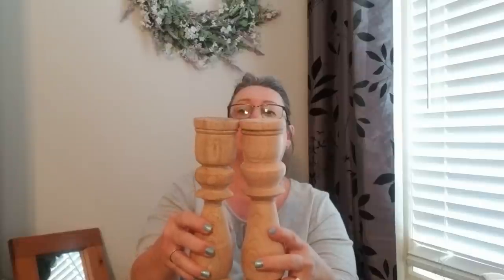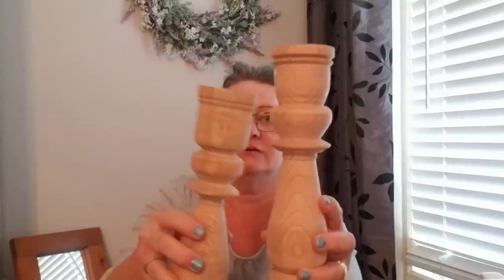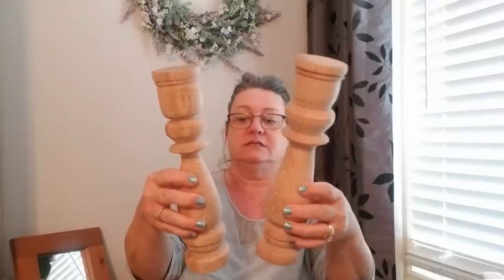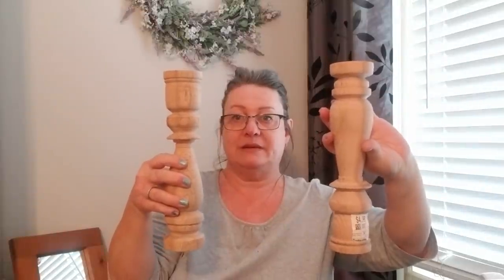And actually, they're different. Check this out. I just noticed they are different. This one is a little bit smaller than this one. So they probably won't be sold as a set because they are a little bit different. Or maybe if I put them this way, then they might be able to be sold as a set. I'm not sure. Anyway, I'll figure it out. But I just thought they were awesome to grab because they're solid wood. Somebody turned these probably on their own and didn't want them anymore. So they came home with me. Lucky me.